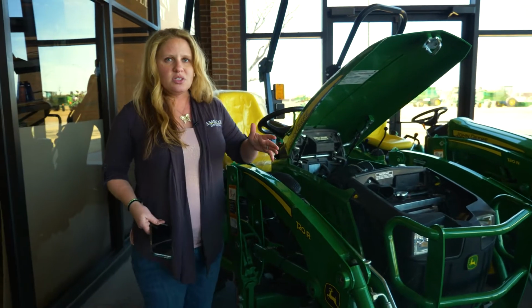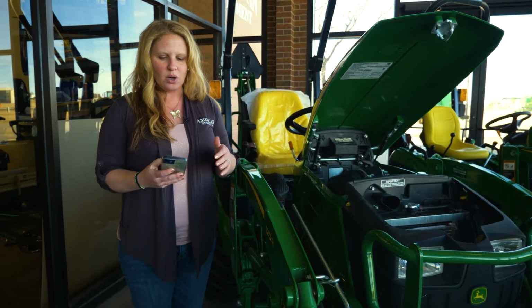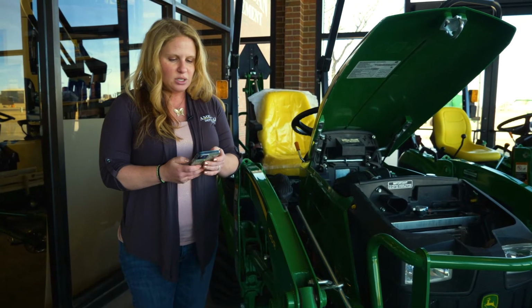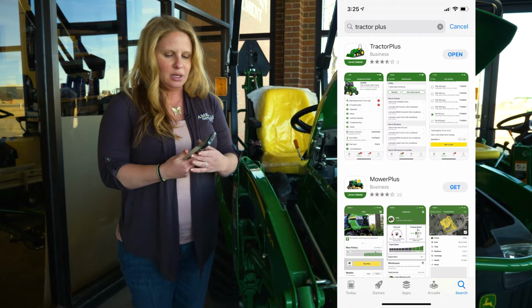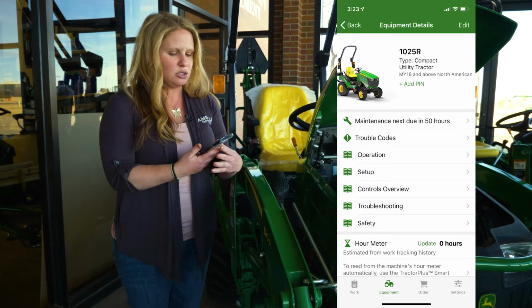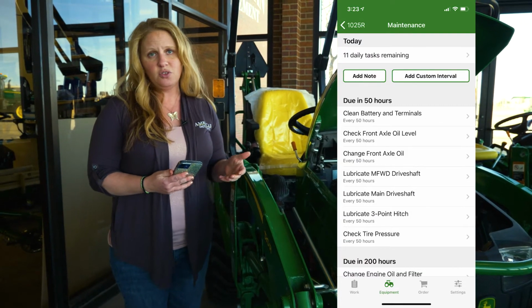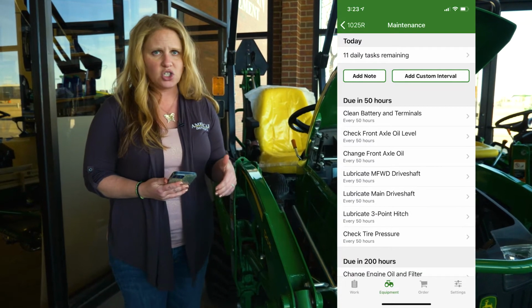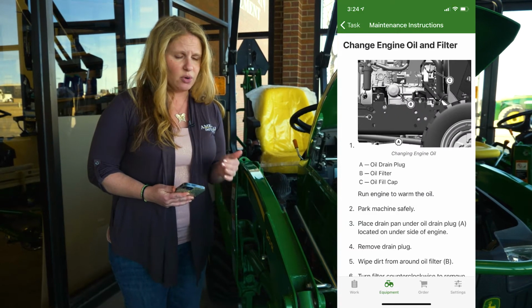Now, a few of those tools, if you're not that mechanically minded or you don't have that nice warm shop to work in the wintertime, is going to be an app called the John Deere Tractor Plus app. Really easy, user-friendly app to use. It's going to walk you through basically the history and the instructions of your tractor, from operations to service checkpoints, when to do those service checkpoints, how to do those service checkpoints.